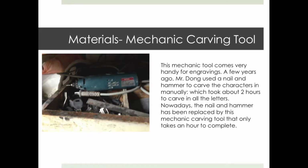This is the mechanic carving tool that Mr. Dong uses. A few years ago, he used a nail and a hammer to carve the characters in manually. Now he uses the mechanic carving tool.